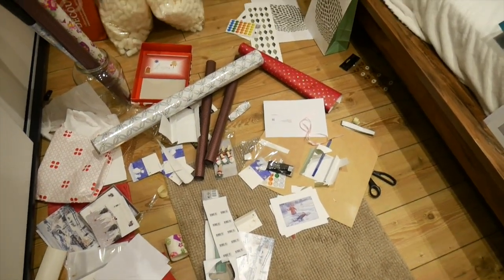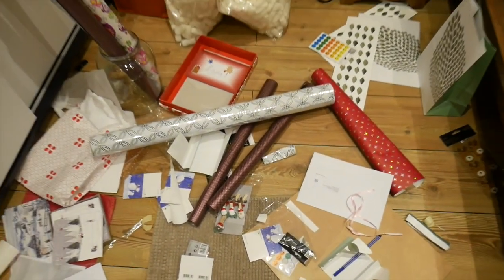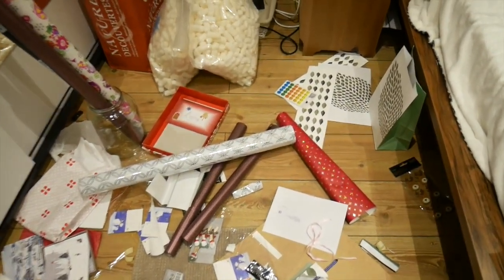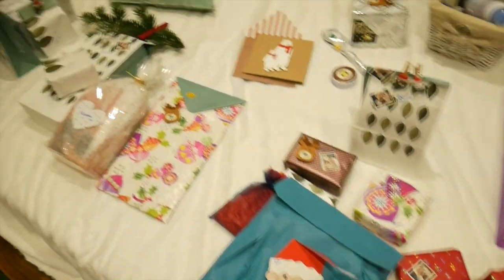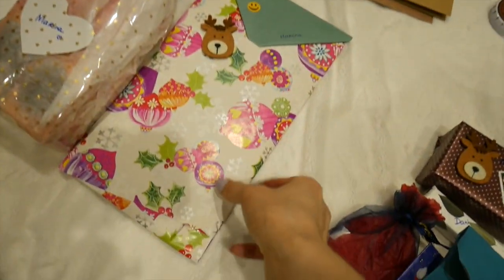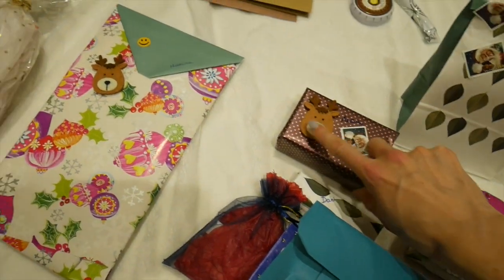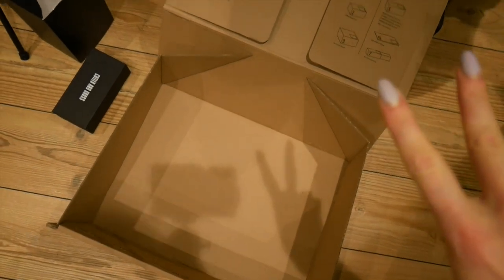This room is the aftermath of wrapping all the presents. I bet Santa's room looks much more organized and neat because he's got little helpers. And here are little sneak peeks into the presents I wrap myself. Wrapping skills, but I collected little bits and bobs. And all of this has to go into the box right here.